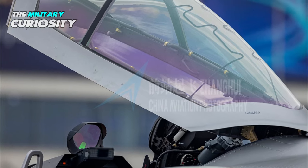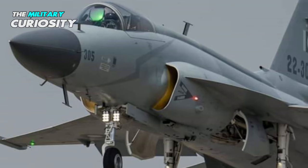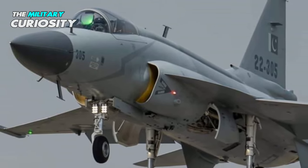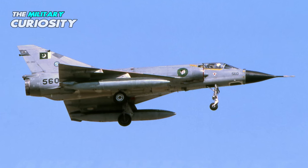Reported to share some of the technology from China's J-20 Mighty Dragon stealth fighter, the JF-17 is expected to replace the Pakistan Air Force's aging fleet of Chengdu F-7 and Dassault Mirage 3 and 5.